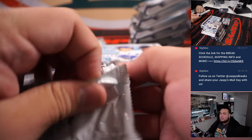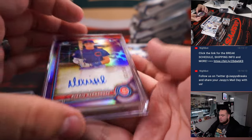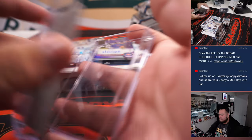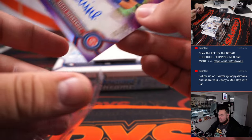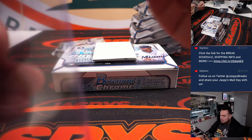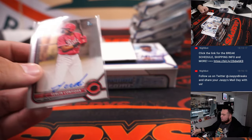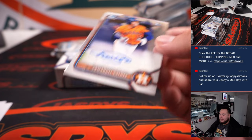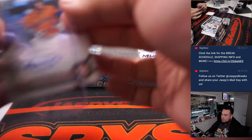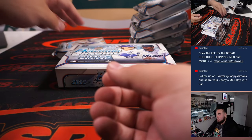All right, two more boxes here on this side, and then we'll go with the next six. Whoa, again, stuck on the top. We got for the Cubs coming up. Alexis Hernandez to 250. And we got Yerlin for the Reds. We got Emmanuel Valdez. And let's go with the next one here.